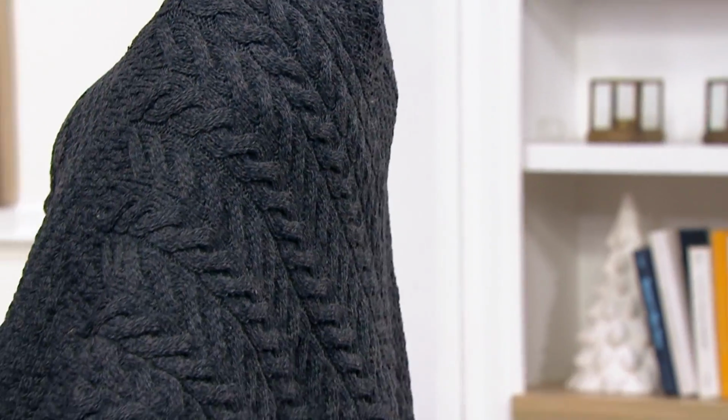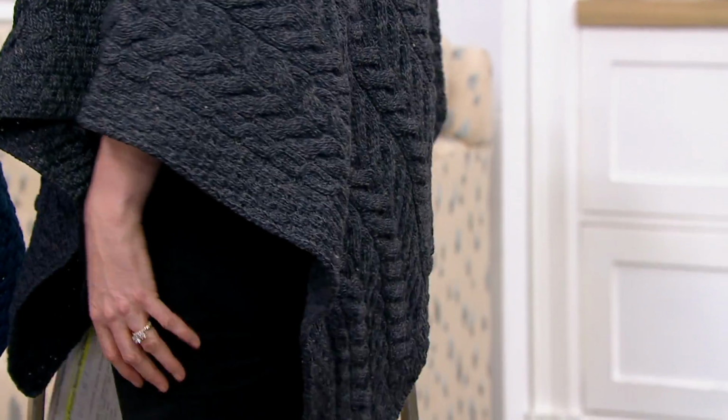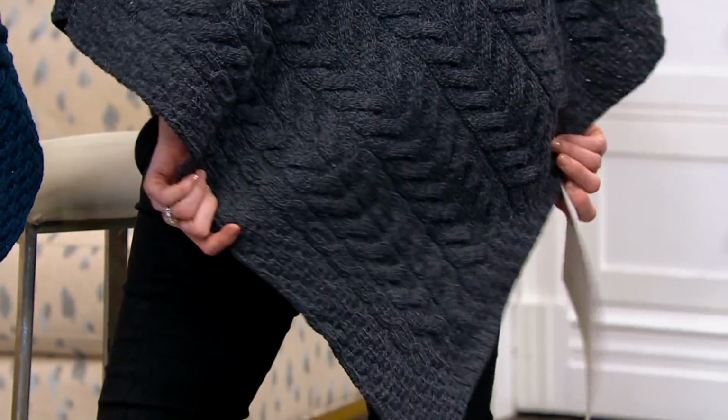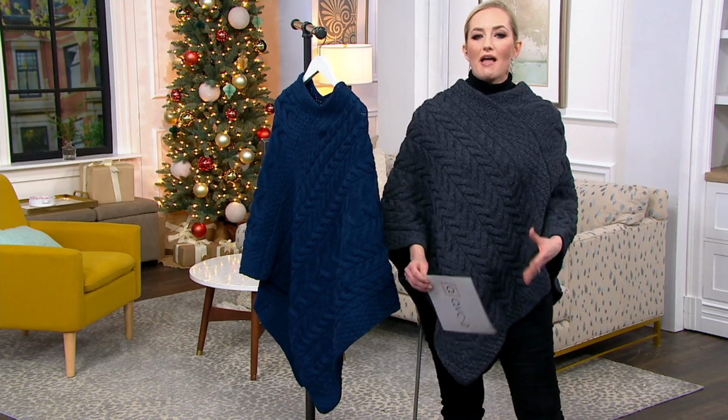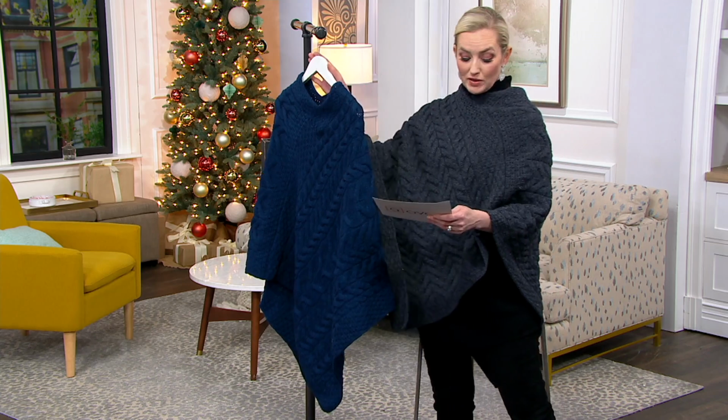And I just love it because you have very easy use of your hands and arms, but then you have that really fun detail with the point on the bottom, that asymmetrical detail that really is just so elegant and effortless and looks absolutely gorgeous. So let me show you our color choices.